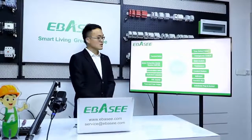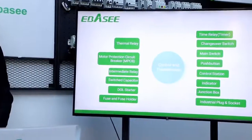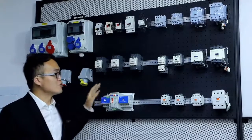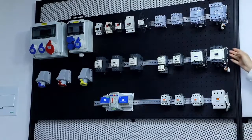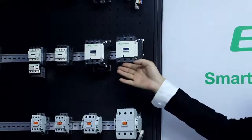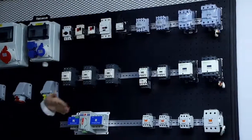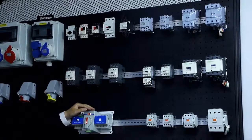Okay, for the third line, control and transmission, we have several more relay, motor protection circuit breaker, intermediate relay, and so on. Okay, please check our control products for protecting the industrial equipment. As you can see, we have different models for AC contactor. For example, we supply this model to one of our Middle East clients. They install it in the fire system. So if you have any questions about how to select the models from the different types or any other information you want to know, please contact us by email. Okay?